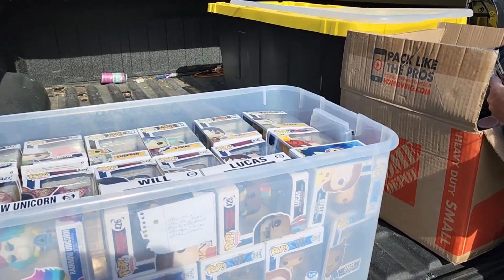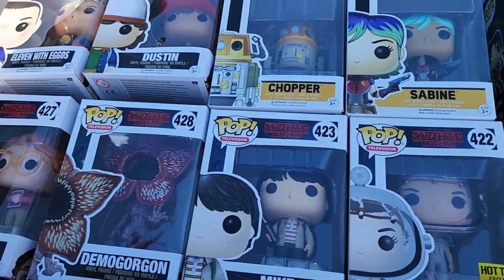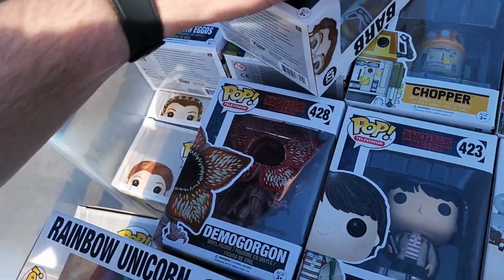All right, guys, so we have the last little collection here, the last little bit of it. There's, what, 600 Pops, D? Yeah. Everyone's going to catalog all these things, but there's some cool ones in here. I mean, you got some Rebels ones. We got a bunch of Stranger Things, so those ones will be going out because everyone's been asking for Stranger Things. These are the older ones, though.